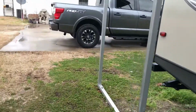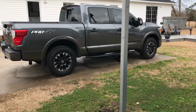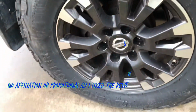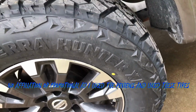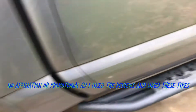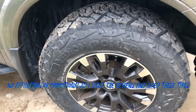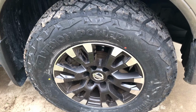Today on my tow vehicle, my 2018 Nissan Titan Pro 4X, I went and bought a new set of tires for it. I bought some all-terrain tires, what they call the Venom Terra Hunter XTs. I got the tires at a pretty good deal. They're a 10-ply tire, and that's kind of what you need when you're traveling. They feel really good on the highway. They don't hum that loud. They're pretty good.